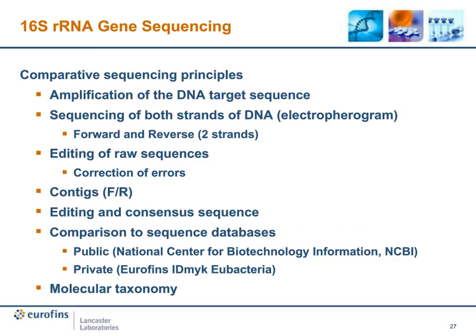So, the comparative sequencing principle: after amplification of the target DNA, sequencing of both strands, forward and reverse. There is an addition of the raw sequences for correction of error because there is sometimes error generated with the sequencer. That's why it's important to sequence both strands. Then we obtain contigs, a consensus sequence that is also edited, and then this consensus sequence is compared to a sequence database. Sequence databases can be public or private, and they have their advantages and their shortcomings also. And then we perform molecular taxonomy. We determine what are the reference sequences most closely related to the unknown that we have to identify.